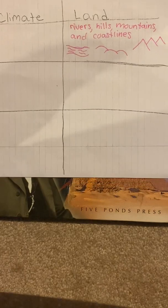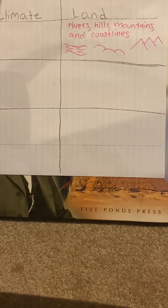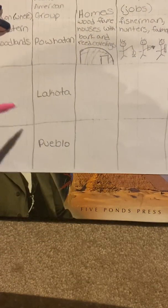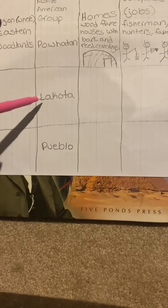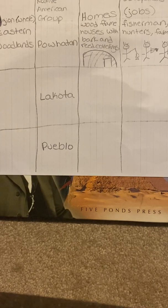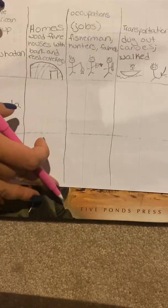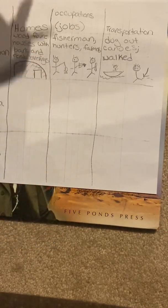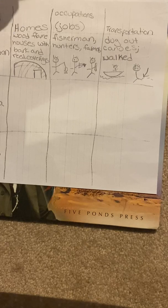Okay, so this is our last day of filling out our Powhatan Native American group. And tomorrow you will be filling out our next Native American group, the Lakota. So that's all I have for you today. You can go ahead and do your activity, our question that we just went over for Powhatan land.